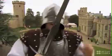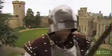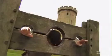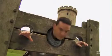Historic houses look really grand, but what would it have been like to have lived hundreds of years ago? I've come here to Warwick Castle to find out. Let's step back in time. It's still me! This castle dates back almost 1,100 years to William the Conqueror. Very nice.